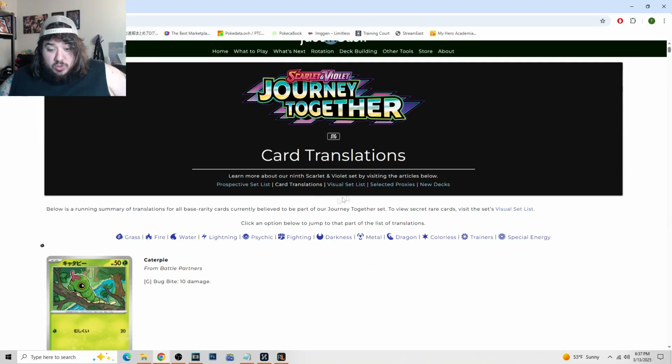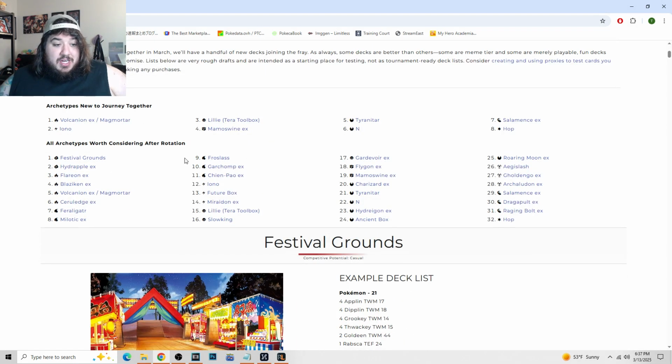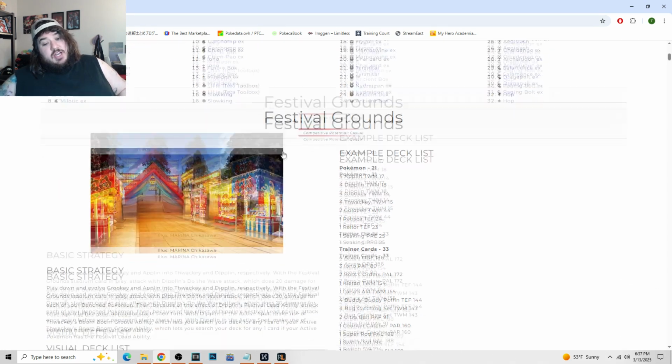That's pretty cool. So we go to new decks that we can see here, and you can see some combos, right? Some stuff you need. And you can see some archetypes from Journey Together, and some after rotation, right? So Festival Grounds.